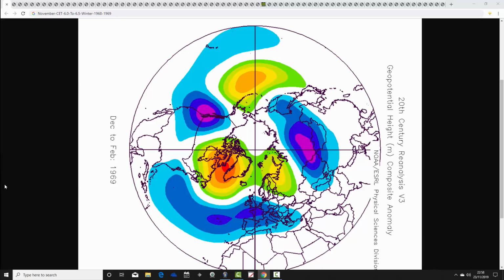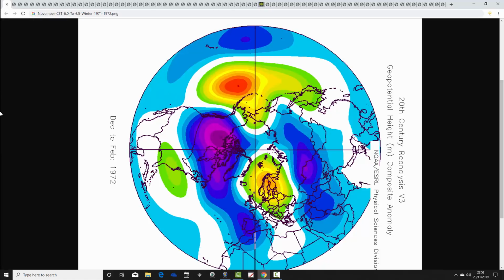So this is 68-69, following a November CET of 6.0, 6.5. This one has lots of high pressure up to the north, has low pressure to the south. We bring in the winds from the east. It has, again, a white Christmas in 1968, a very wet and mild January, and then it goes really cold for February. February 1969 is a very cold and wintry month.